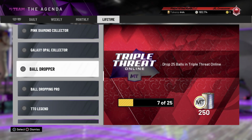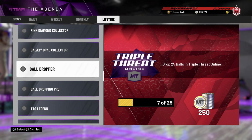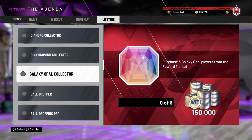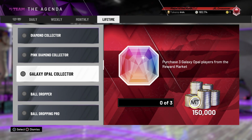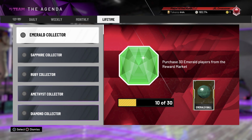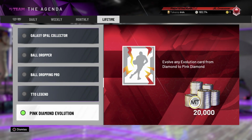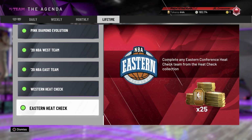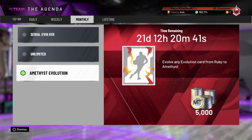We've got 3 here that are Triple Threat Online, which we might get to at some point in the year, but probably not. 3 Galaxy Opal players from the token market. We are a long way away from that. These ones are just for balls, which are completely irrelevant, and that's literally it. So a little bit depressing, that is it in terms of lifetime goals for this year. And we've already completed most of them.